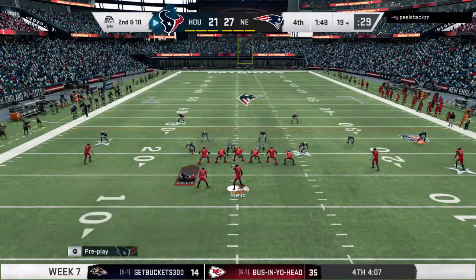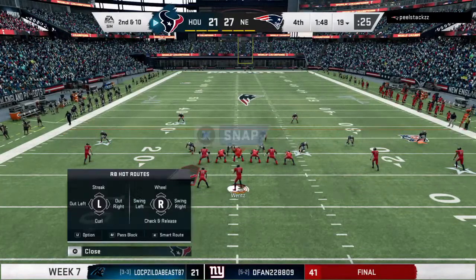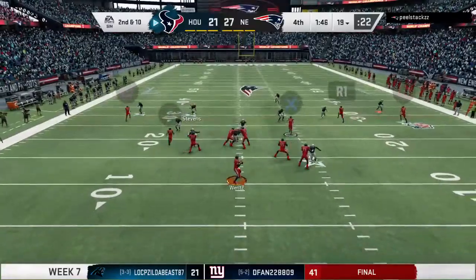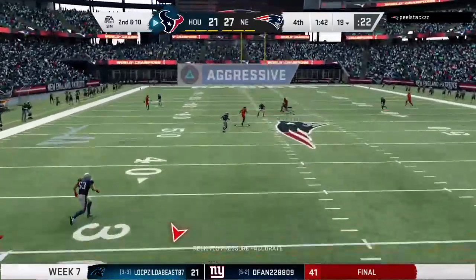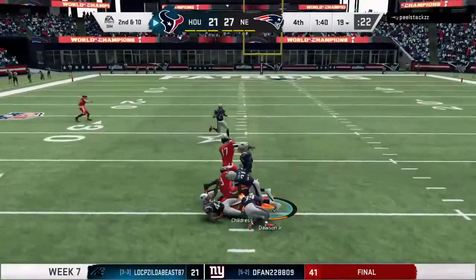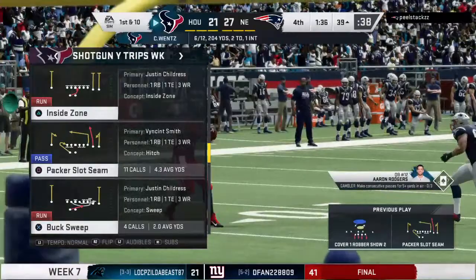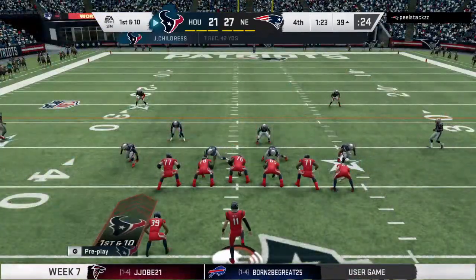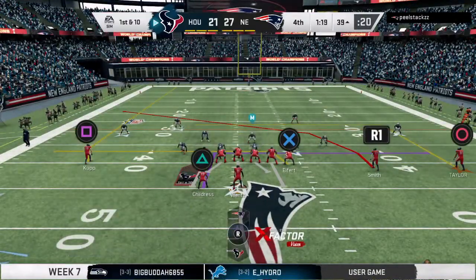After the incomplete pass, here now is 2nd and 10. Back to throw, Wentz. Now a desperation throw deep down. Oh, this is taken in. It's complete. And all the way down to the 39. A huge play there for Houston. 42 yards. So how about that for a chain mover?